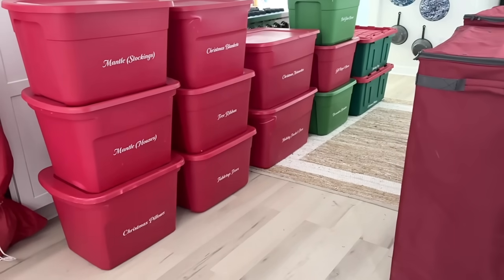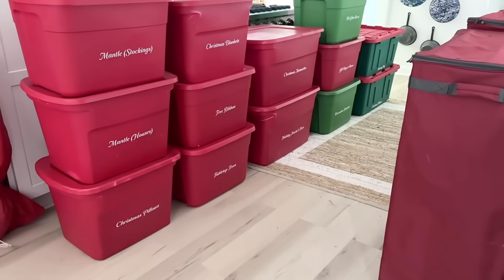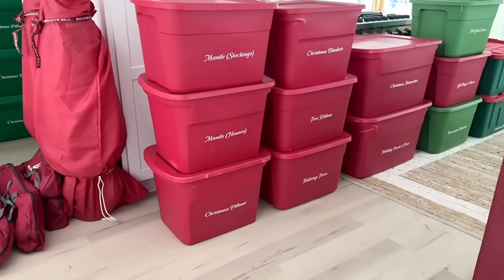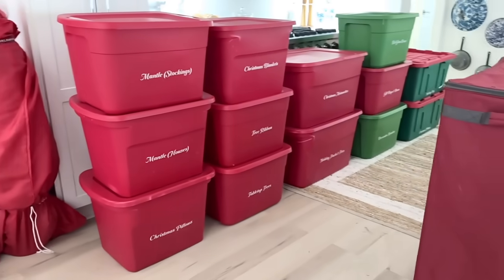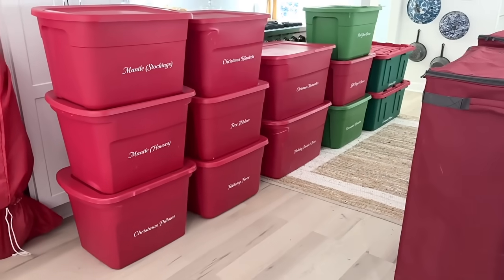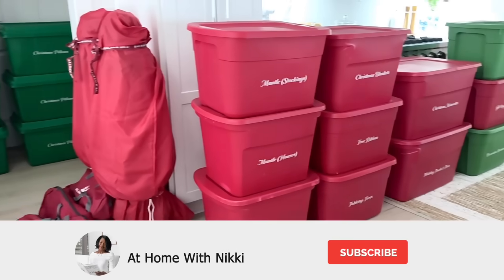And so once everything is packed away, I like to move it into the area close to the attic, and I'll take you to my attic in a minute and share that with you. But the bin system has really, really worked great for me. I used it when we were a military family, when we moved so much, because it really just helped easily unpack and then easily put things back.